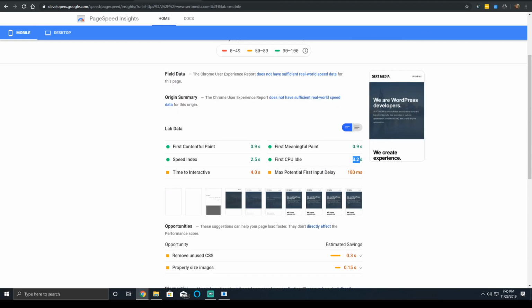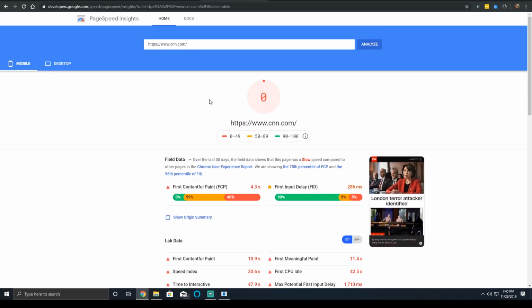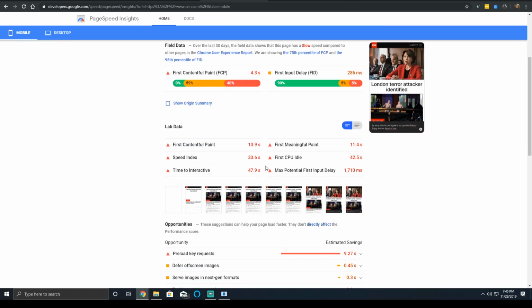Now, my website currently scores about a 2.5 seconds, which is good for a 3G mobile connection. The CNN mobile website scores in about a 33.6 seconds. That's obviously way in the bottom half of slow loading websites. But depending on how they like to build their page, they may be more focused on driving users to their mobile apps than their mobile website. But I digress.